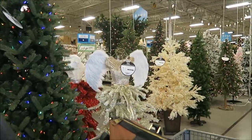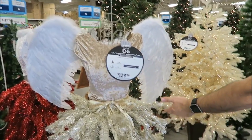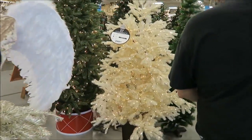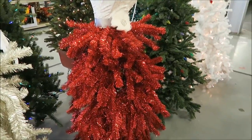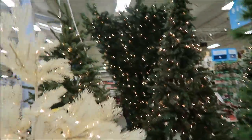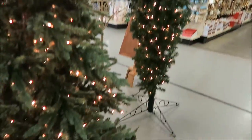We are in At Home now because Target hardly had any Halloween stuff, but I figured I've already done a video of ornaments this year for At Home, but now they have all their Christmas trees out, and I thought you all might want to see some of their Christmas trees. Yeah, this one's upside down here. Let me see. Yeah, this one's literally upside down.